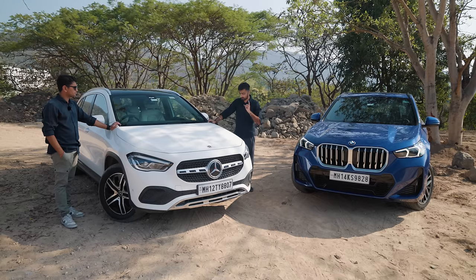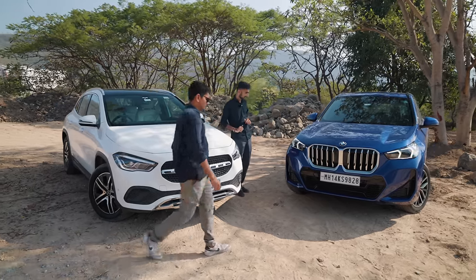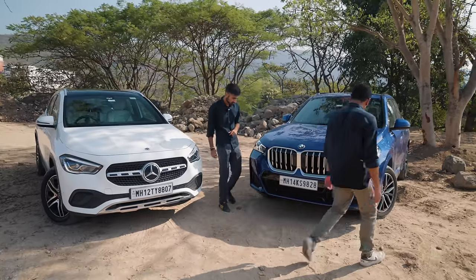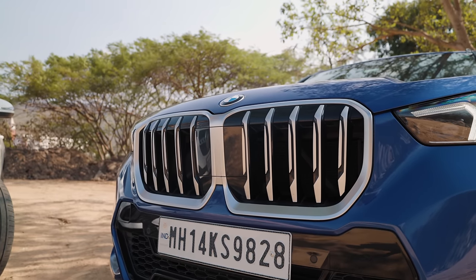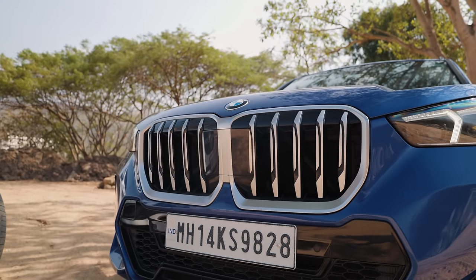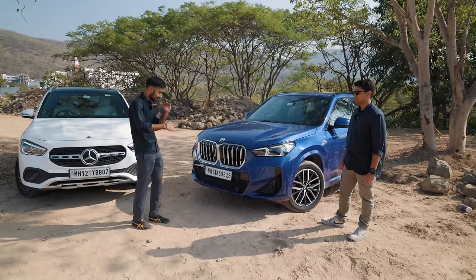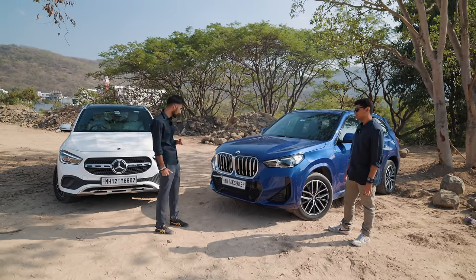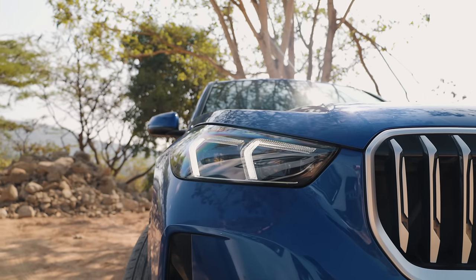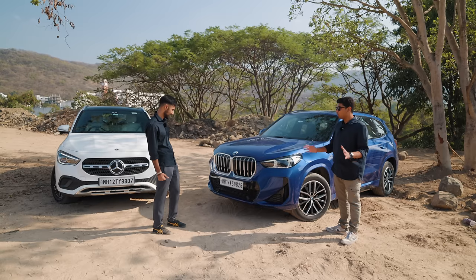Now, enough of the GLA, let's talk about the new boy in town. The X1. In front, in my opinion, it looks fantastic. I really like the bumper. And in terms of looks, the X1 looks so much better than the outgoing version. But I think that's because it only comes in M-Sport now. Yeah, I think so. BMW has completely stopped selling a normal X1.